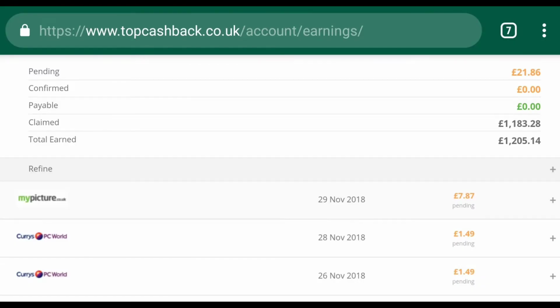Let's do this. The first thing you should do is set up some sort of cashback account. Quidco is an option, but I use Topcashback. As you can see, through the years I have earned a shitload of money doing this. I'll include my Topcashback referral link in my video description. If you use that, when you get to about £100 of cashback, they'll give me about £10.